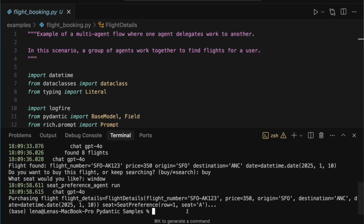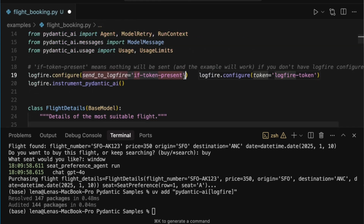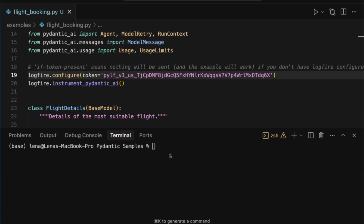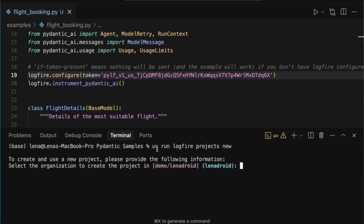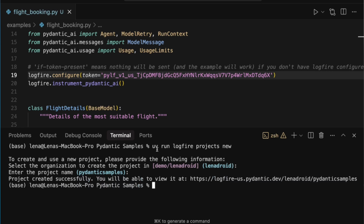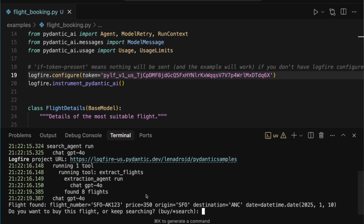Ensure it's installed, that you have an account, and that you put the Logfire token in the configuration settings. In the terminal, we authenticate with Logfire, indicate our region, and proceed to open a Logfire web page, which completes the auth process. Then we create a new Logfire project with the name that we want to give it, which returns a project URL, where we'll be seeing the metrics. We're ready to run the flights example again. We buy the flight the agent is proposing.